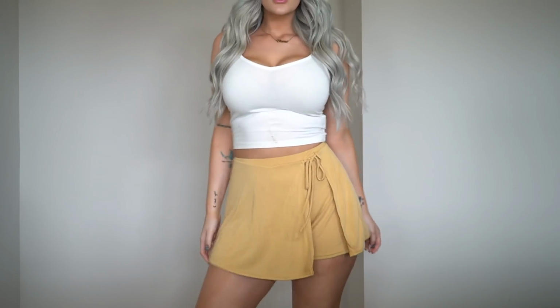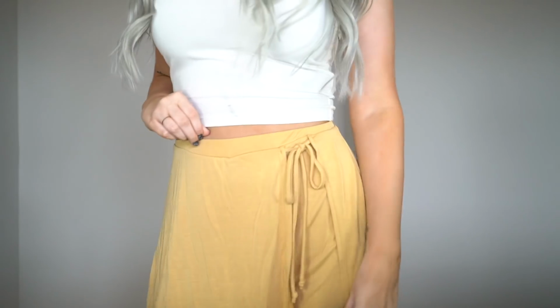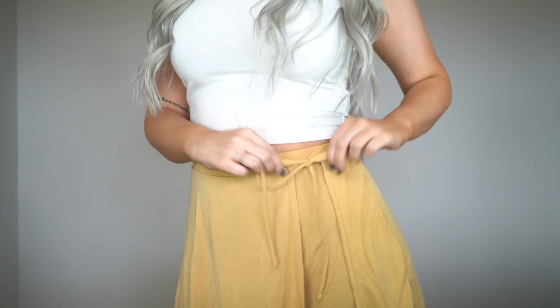I would definitely pair this with a cute white tank top or any type of light color blouse. This is super girly, and I just really am obsessed with the way this looks. I love the color and just everything about it.